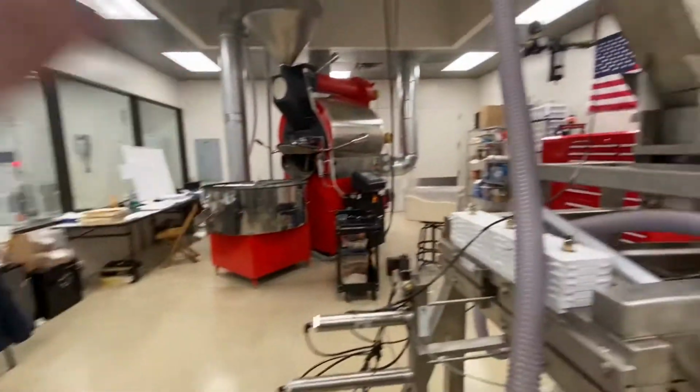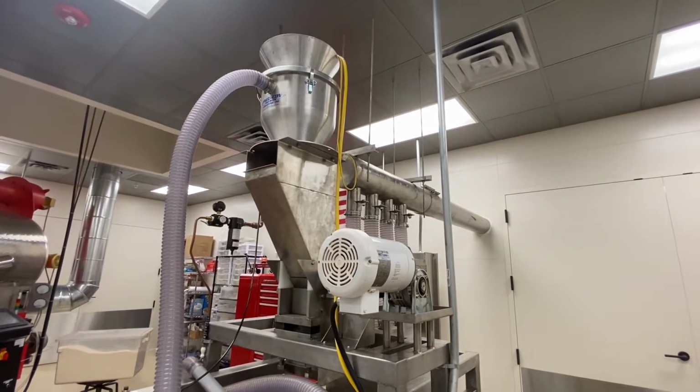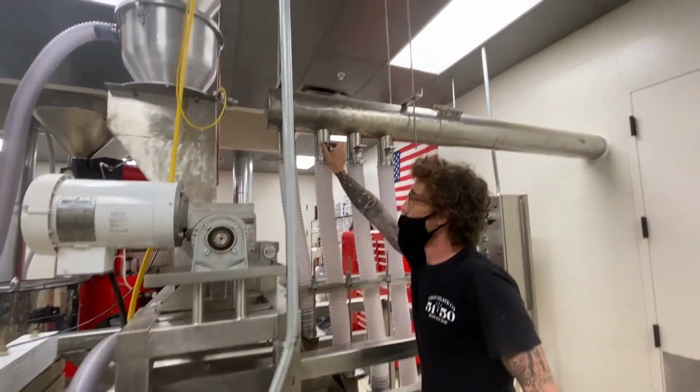Cool. Another machine we use to actually take the shell off the cacao, similar to how you would winnow wheat. So everything's kind of manual. You're doing everything. You're controlling airflow with little dowels.